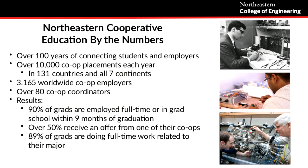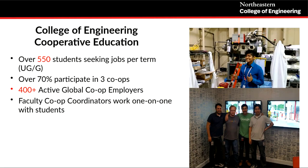Like I said, my experience is within the College of Engineering. We have over 550 students seeking jobs per term, both undergraduate and graduate, and 70% of our students participate in 3 co-ops, which is remarkable since co-op is not a requirement in the College of Engineering to graduate. We have 11 faculty co-op coordinators on the Mechanical and Industrial Engineering team with 3 support staff, and we really pride ourselves on working one-on-one with students to help them clarify their goals, find job objectives that are the right fit, and work with our employers to help make sure that we're finding the right match of student interest and what the employer is looking for.